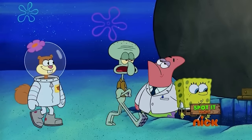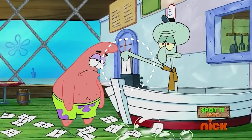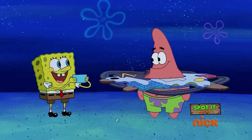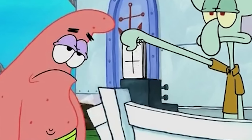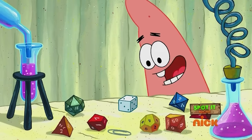There's a lot going on in this one. So during the scene in which Patrick shows Squidward how to play tic-tac, the X's and O's drawn on the papers disappear right before the bubble transition. This will be easier to see in slow motion. Here, take a look. Oh, also, the writing on the galley grub and order here signs disappear as well when the bubble transition hits, so yeah, we'll just show this all in one clip.